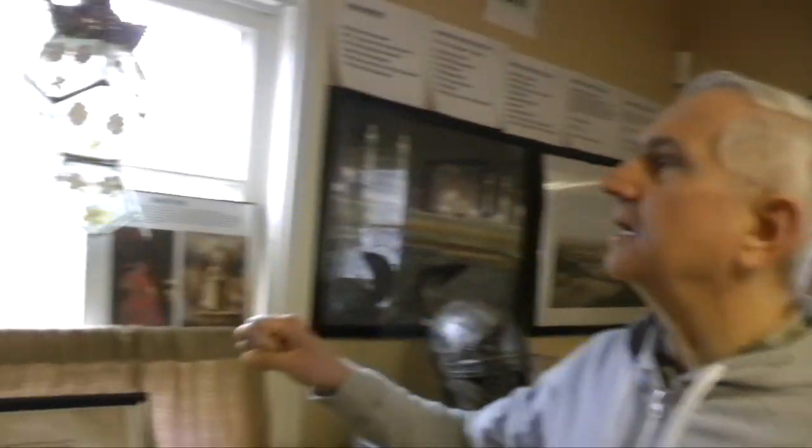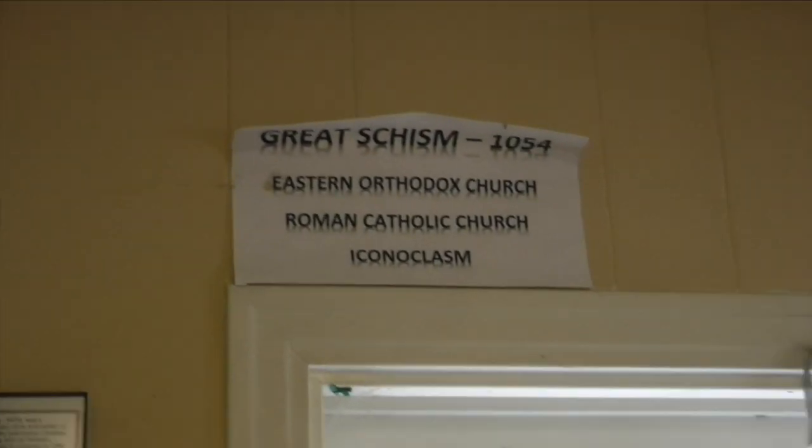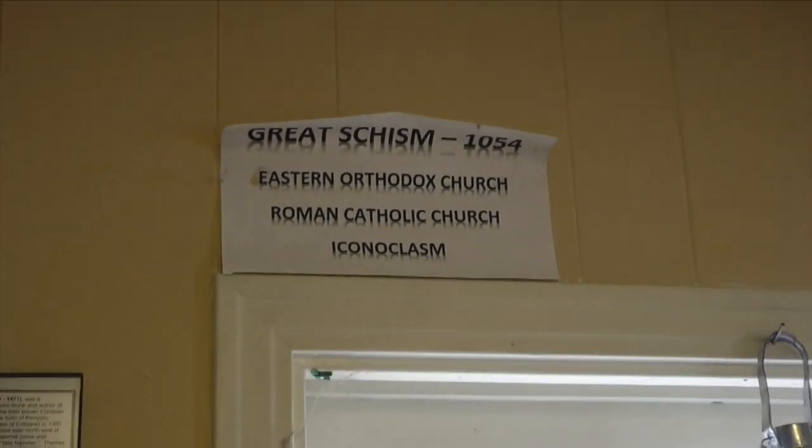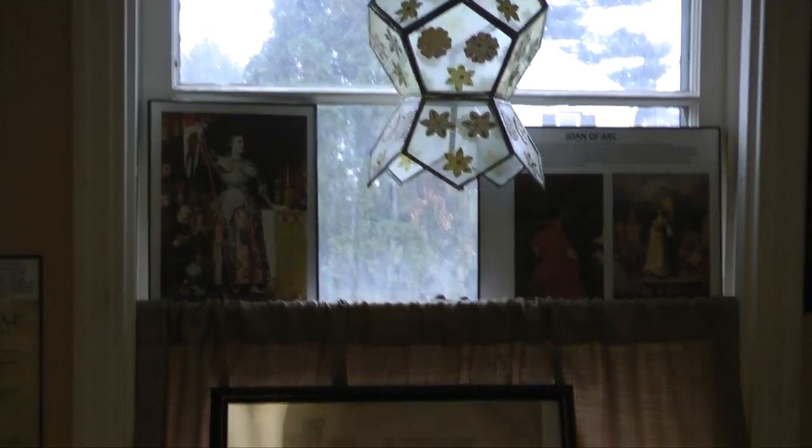Then, and this is the time of political power, the papal power, in 1054 A.D. there's a big split in the church between the Roman Catholic Church in the west and the Eastern Orthodox Church there in the east. And a lot of it was over icons.